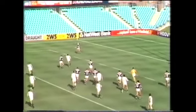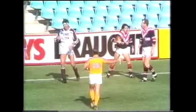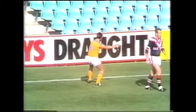He puts that kick up. It's coming down out towards Steve Morris on the wing. Oh, he almost dropped it. He did drop it. Stacks on the middle, and he's going to pick it up. In fact, he's been pushed across the touchline, and the referee's going to penalise Penrith.